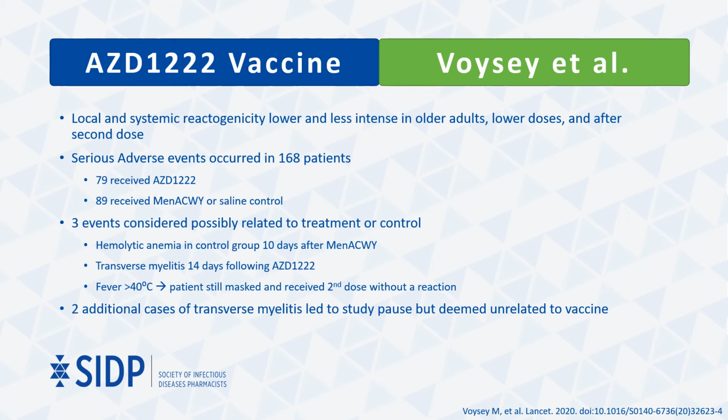There were 2 additional cases of transverse myelitis noted during these trials that led to a temporary pause of the clinical trials for AZD1222. These 2 were later deemed to be unrelated to the vaccine by an independent committee of neurologic experts. Regarding deaths, so far in the pooled analyses, there were 4 non-COVID related deaths across all studies, 3 in the control group and 1 in the vaccine group. All were considered unrelated to the study.